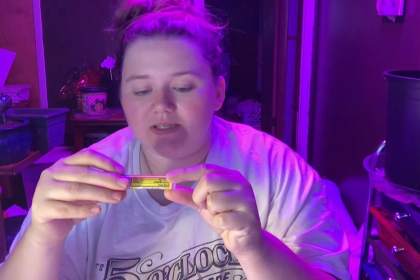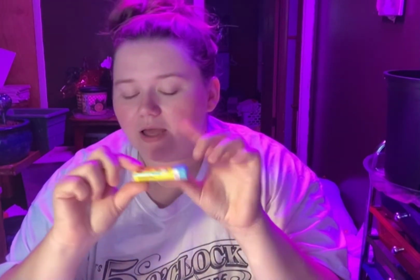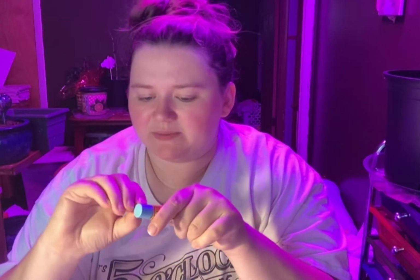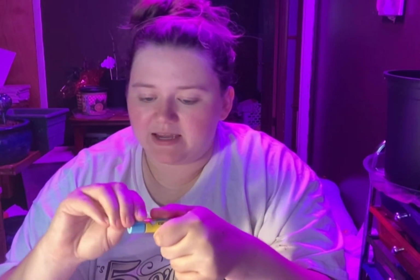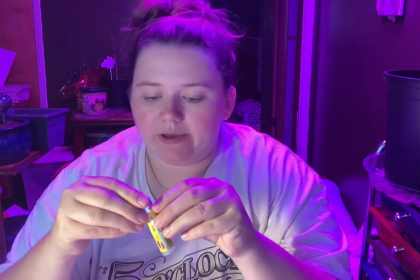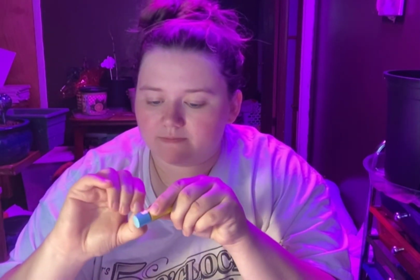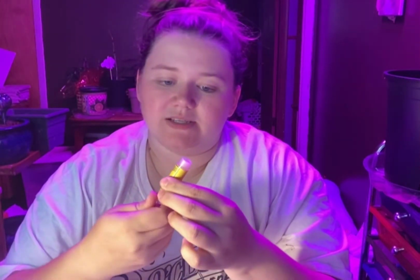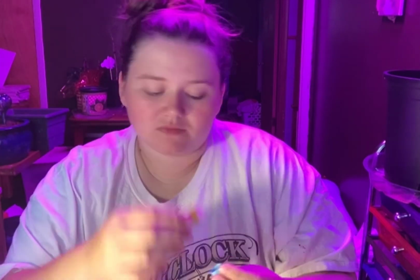I found something new. This is a Carmex cupcake batter. I don't know if it's new to everybody's area, but it's new to mine because my area is like the last place to get things. Because nobody really likes my area. Ooh, it smells really nice. It smells like cupcake. Now that I've used it, it doesn't smell the same. That's kind of weird, but carry on.